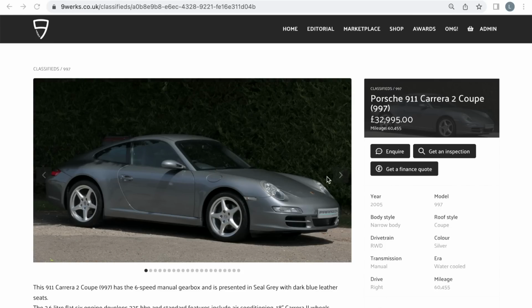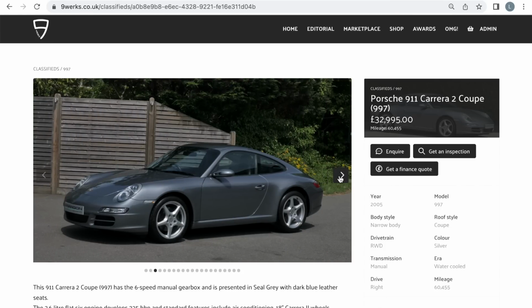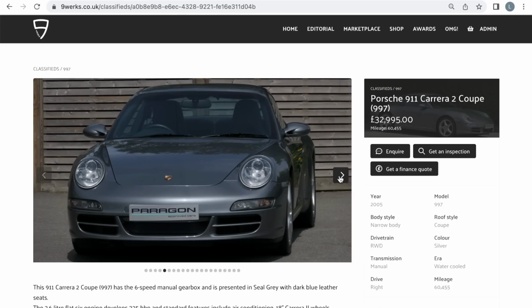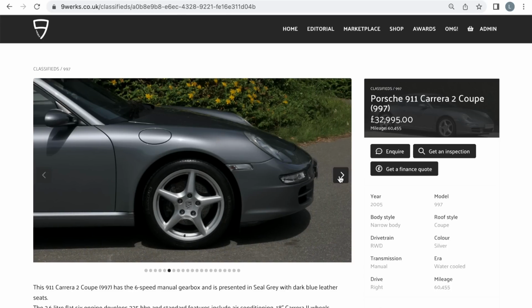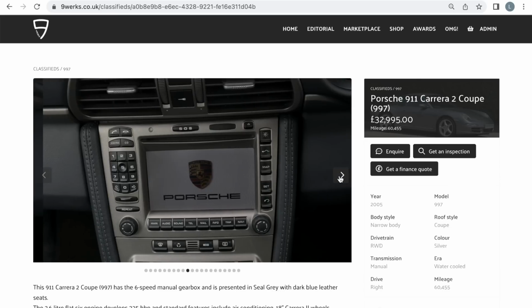Let's dive into the car at Paragon then. So relatively low mileage for a car of this age. It's only done 60,000 miles. It comes, of course, with a 6-speed manual gearbox. Seal grey, it's a really nice colour, particularly on a Porsche of this vintage, with dark blue interior.